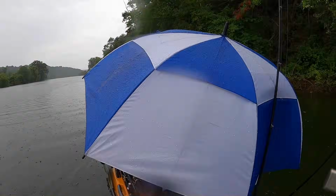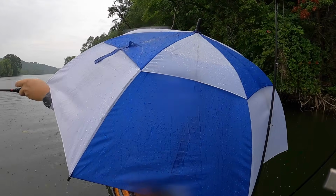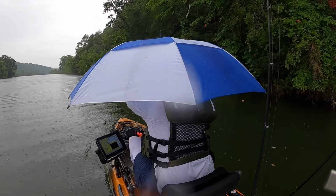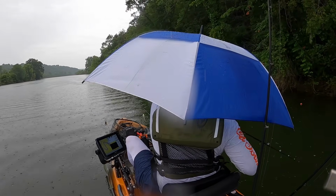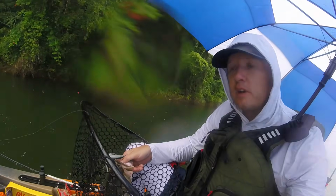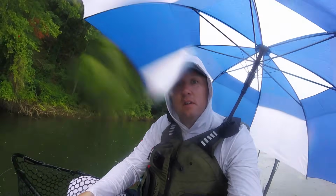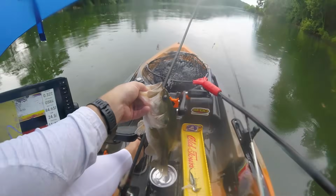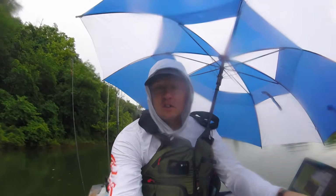Damn, I caught one too. We changed baits while we're fishing under our janky rain shelter, and hello, nice little cull on the chatterbait. See if we can figure something out here and see if we can cull a few more. All right, y'all, second cull on the chatterbait. About a 3-inch cull. Still got a lot of bank to sling this thing on, so it's looking good.